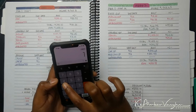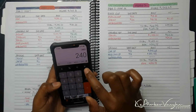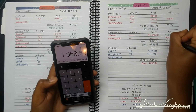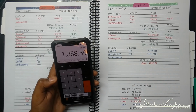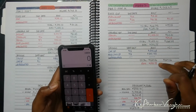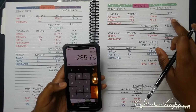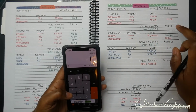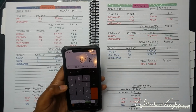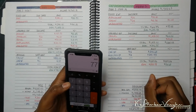So let's see what our total variable expenses were. We were under budget by $405.50. And then we have to add in what we were over budget, $24.09. So total here we have $1,068.59. And then this remained the same, $527.56. If we take the $285.78 that we were supposed to be over budget, then we were still over budget by $11. So total, instead of us being over budget this week, we were under budget $84.63.